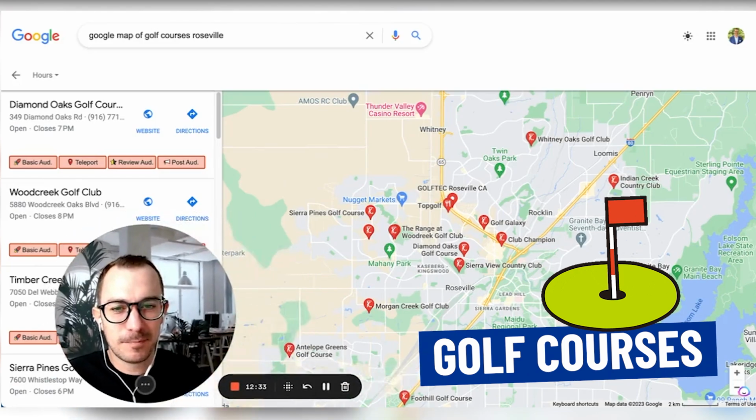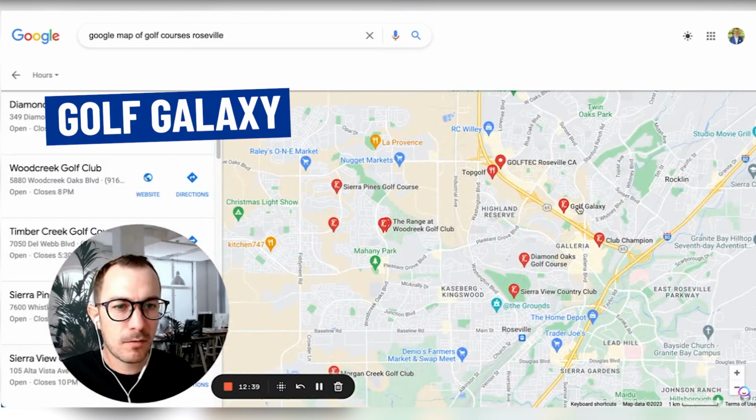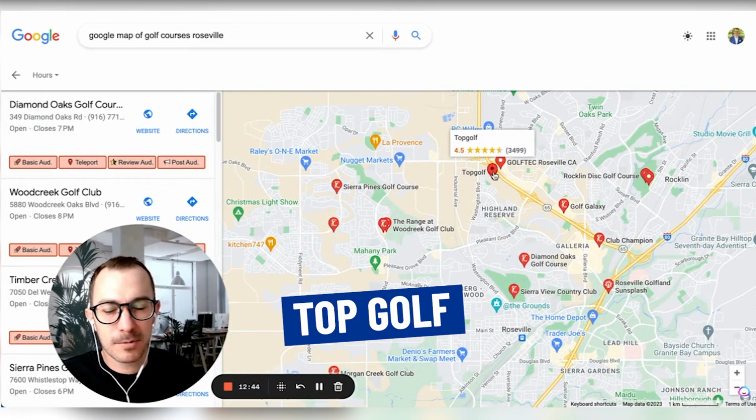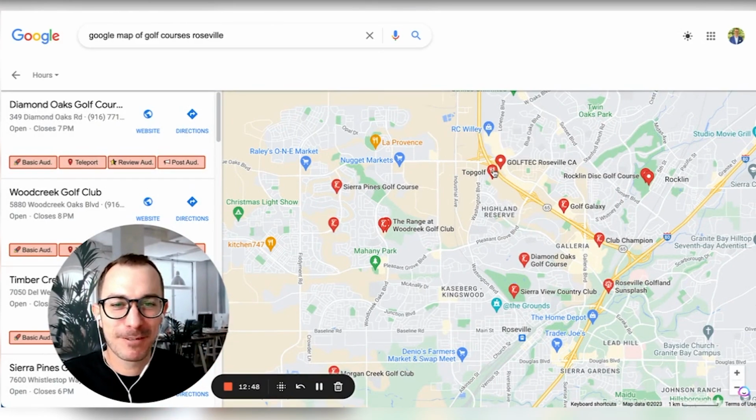And then golf courses. This is a fun one. There's a lot of golf courses in Roseville proper. Now obviously Golf Galaxy isn't a golf course. Golf Tech isn't a golf course. Top Golf, depending on who you are, maybe a golf course, maybe a driving range.